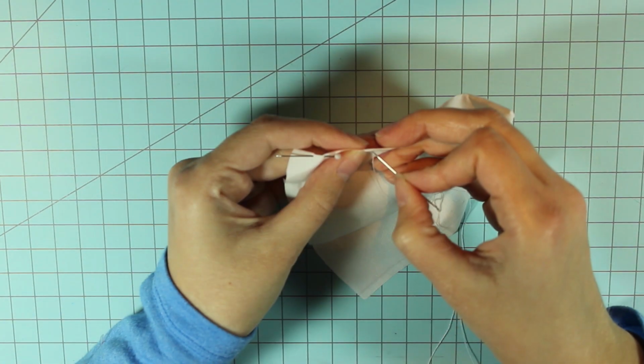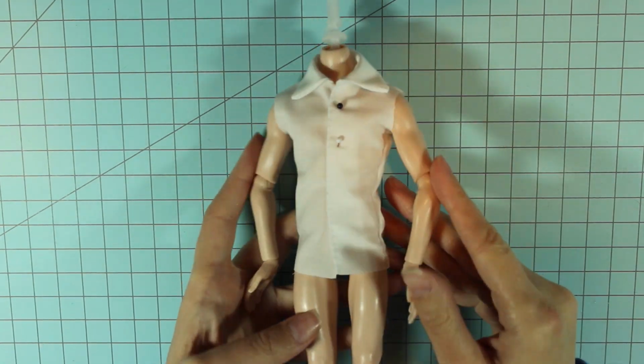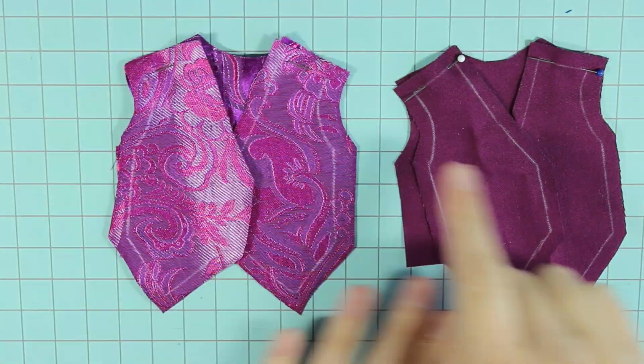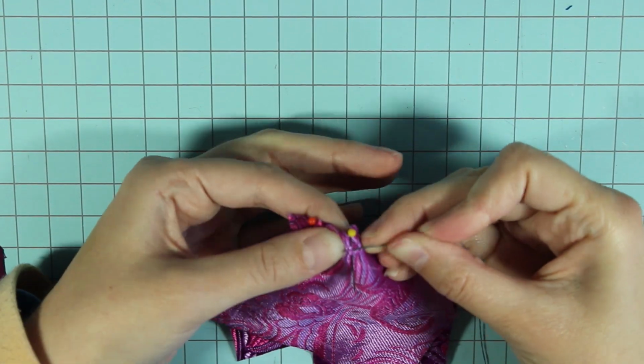I think I'll simply stitch this shirt onto the doll later because adding Velcro or snaps would add too much bulk and I really don't want that. The next layer of his outfit is the vest. I start by stitching the shoulder seams on both the outer layer of the vest and the lining.